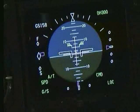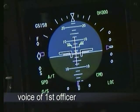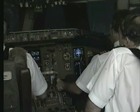There were no flags, no warnings of any sort to indicate that there was anything other than an autopilot capture of a valid localizer and a valid glide slope. The first officer did not remember talking to Apia Tower about this time because he was focused on assisting the captain with the management of the aircraft energy problem.